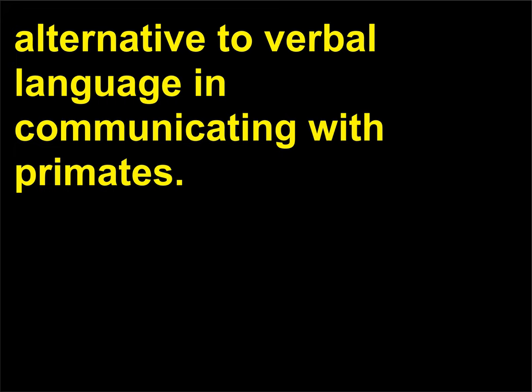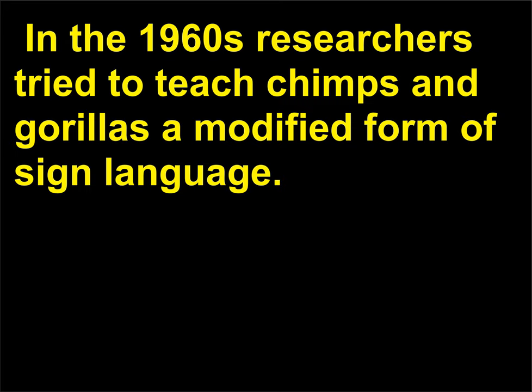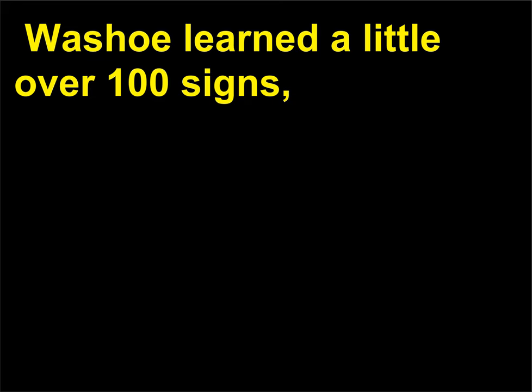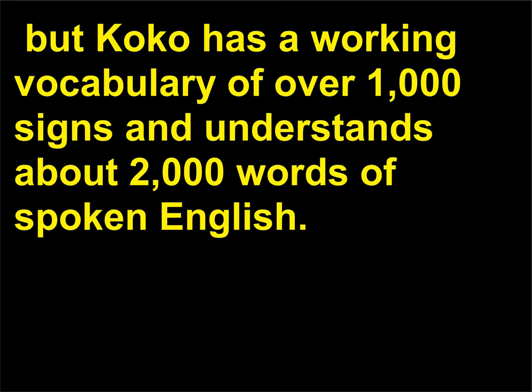In the 1960s, researchers tried to teach chimps and gorillas a modified form of sign language. It began with Washoe the chimpanzee, followed by the gorillas Michael, now dead, and Koko. Washoe learned a little over 100 signs. But Koko has a working vocabulary of over 1,000 signs and understands about 2,000 words of spoken English.